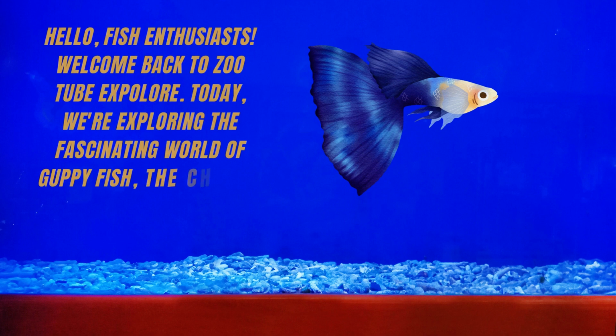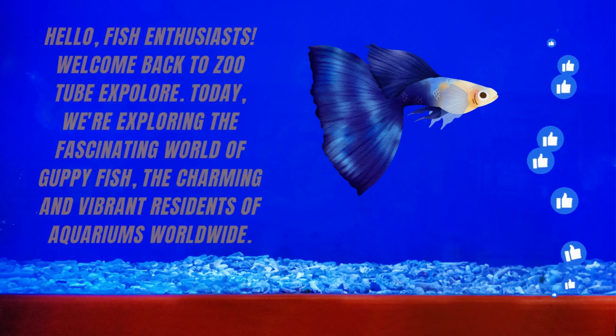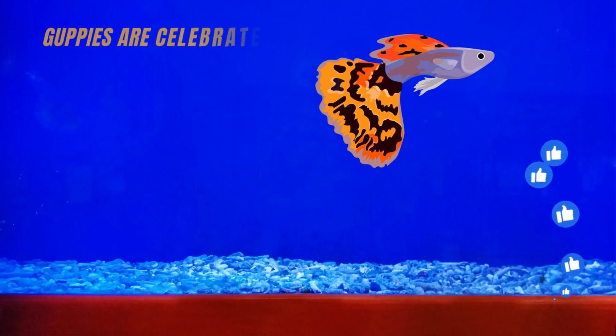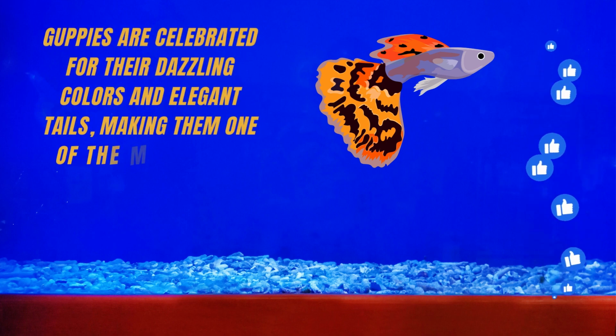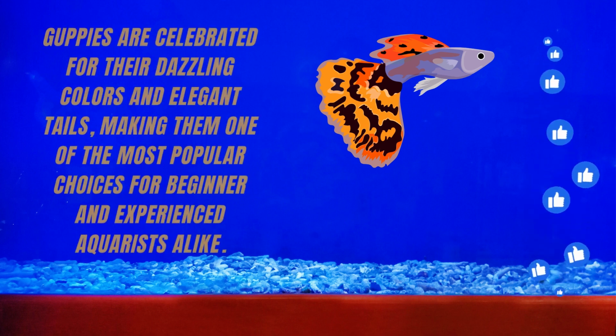Today, we're exploring the fascinating world of GuppyFish, the charming and vibrant residents of aquariums worldwide. Guppies are celebrated for their dazzling colors and elegant tails, making them one of the most popular choices for beginner and experienced aquarists alike.